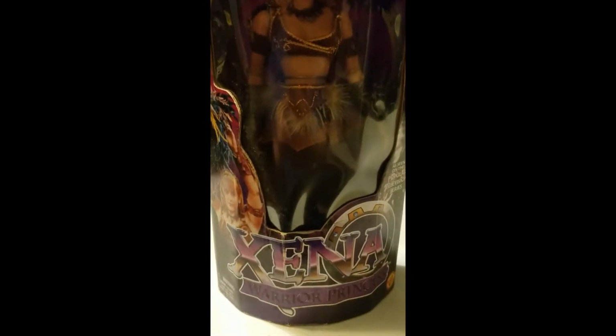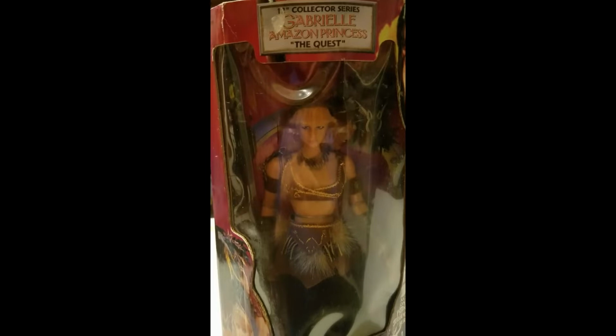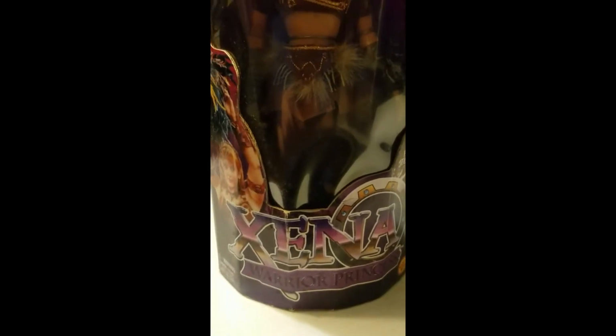I know Super 7, I think NECA had rights to Xena there for a bit. I don't know if they do anymore. But I know Super 7 has the rights. And I contacted them and, I don't know. I wish that they would make some up-to-date figures nowadays.